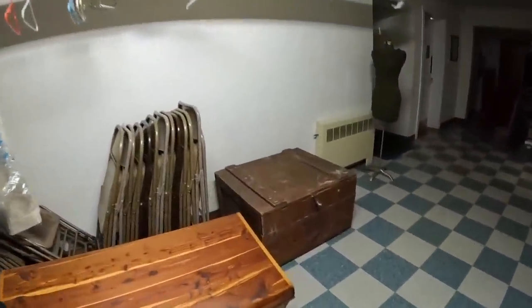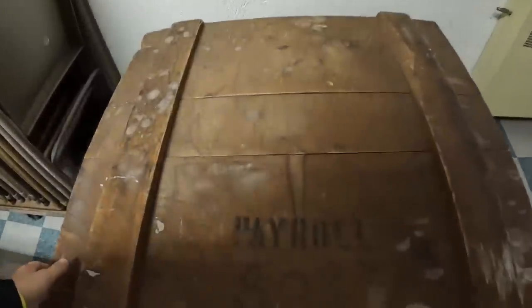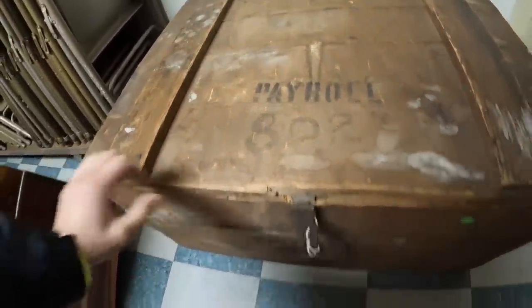Then we get started at 3. This I thought was really cool. It says payroll on it. Isn't that interesting?